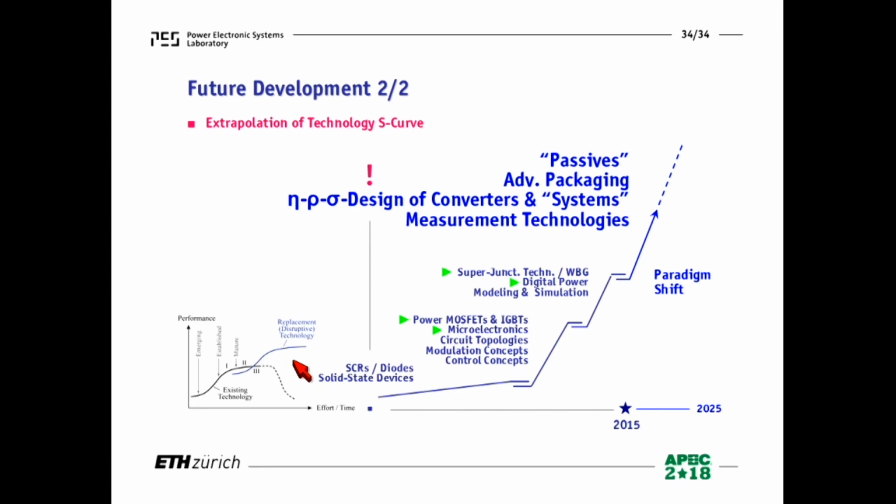Development of power electronics continued. I think we are running through a technology S-curve. The question is, what is this part here? In my opinion, it's passives. Switches are very much driving the development, of course, but they are so good that we cannot really utilize them with the magnetics we have.